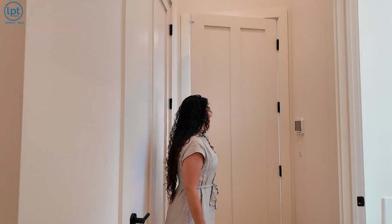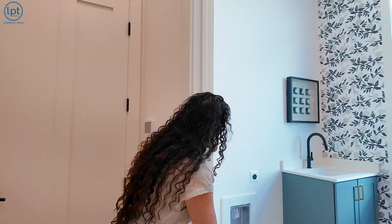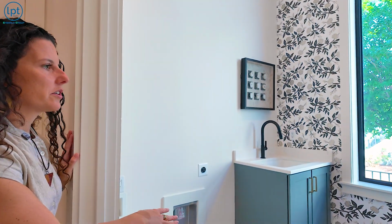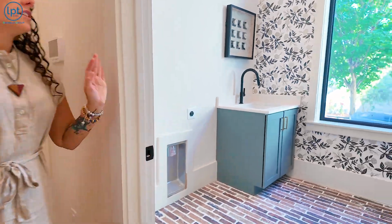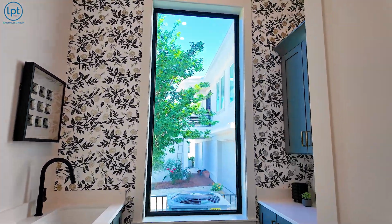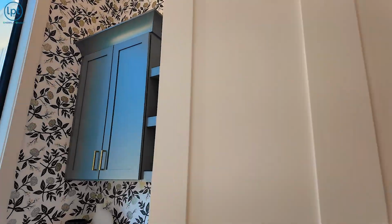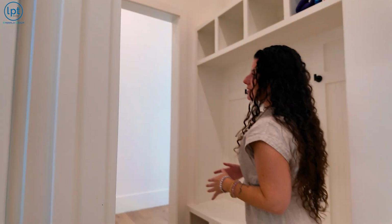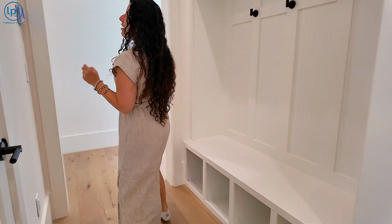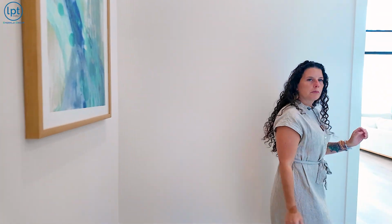This is also going to be your mudroom. Again, we see the brick tile. You can put a washer and dryer in here. And you've got some cabinetry over here and still a beautiful window. There's so much natural light throughout this entire property. This house has 6,650 square feet to it. So we're gonna be looking around a little bit.